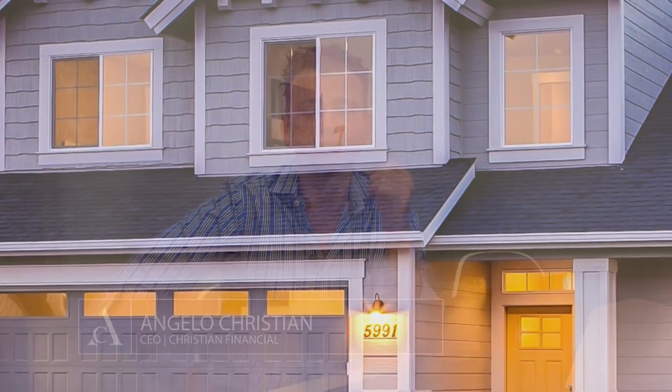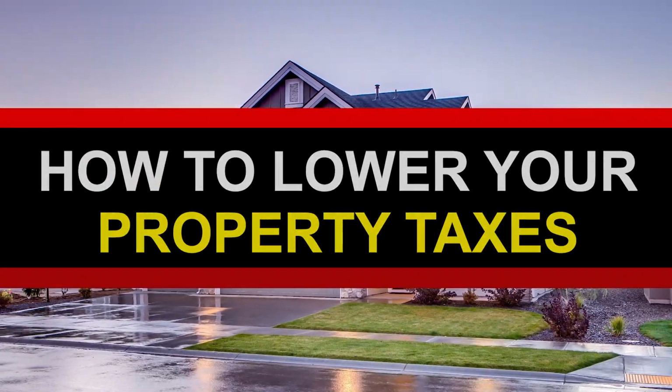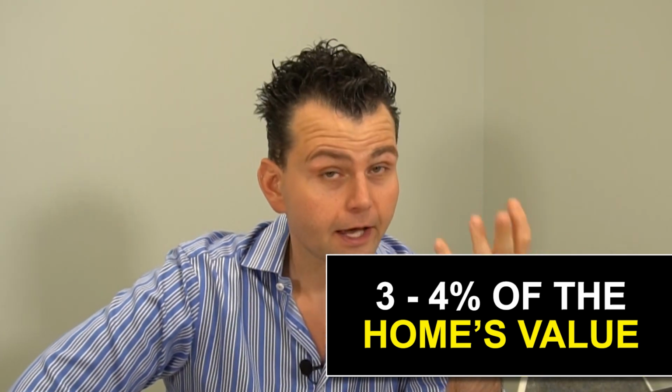Today we're actually talking about how to legally lower your property taxes when you buy a home. One of the most expensive things that you're going to incur as a homeowner is your actual property taxes on your home. In some states, they're as much as 3 to 4% of the home's value. That's a lot of money. If you have a $500,000 home, you could be spending $15,000 to $20,000 a year in annual taxes.